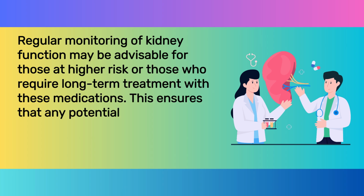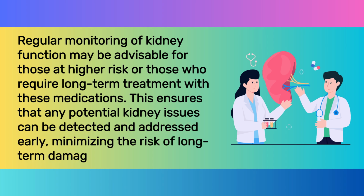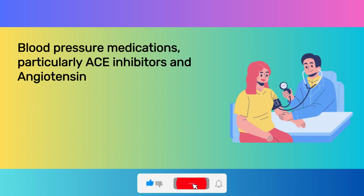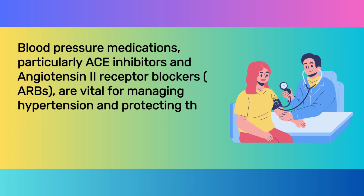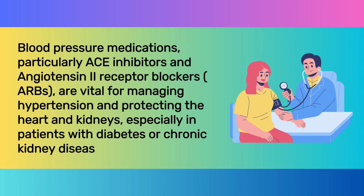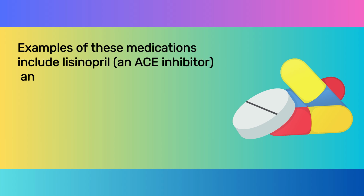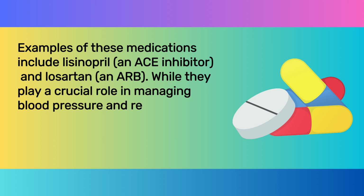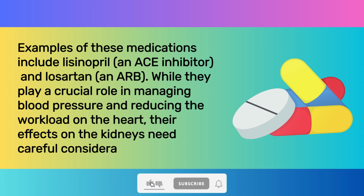This ensures that any potential kidney issues can be detected and addressed early, minimizing the risk of long-term damage. Blood pressure medications, particularly ACE inhibitors and angiotensin II receptor blockers, ARBs, are vital for managing hypertension and protecting the heart and kidneys, especially in patients with diabetes or chronic kidney disease. Examples of these medications include lisinopril, an ACE inhibitor, and losartan, an ARB. While they play a crucial role in managing blood pressure and reducing the workload on the heart, their effects on the kidneys need careful consideration.